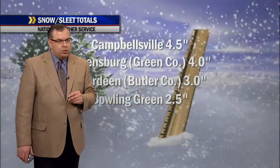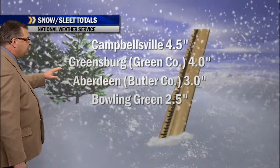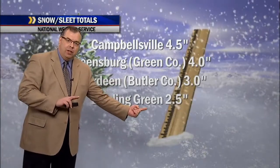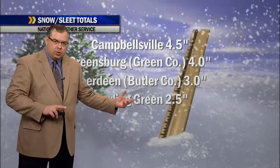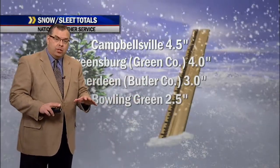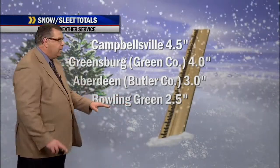Well, let's take a look at some snow totals, and this is from the National Weather Service. I threw this together pretty quickly as some of the totals were coming in from the Weather Service. This may not be the last total that you see, as they're still kind of adding things up. Plus, a lot of these totals are taking into consideration 2 to 3 inches of sleet, plus maybe an inch of snow on top of that.